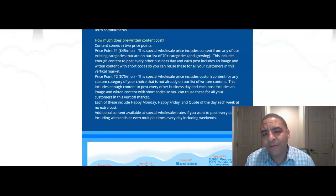Now, how much does it cost? It's going to cost you $45 a month. And what you get to do is choose from any of those categories that you want to do. They're going to post image and also content along with short codes every other day for $45. Now, if you want to upgrade to the $75 a month package, they're going to go ahead and post every other day as well. But you're also going to get Happy Monday, Happy Friday, Quote of the Week included at no extra cost.